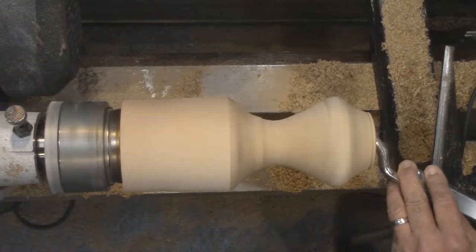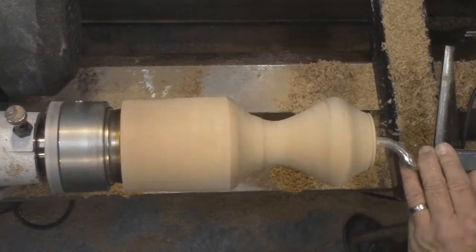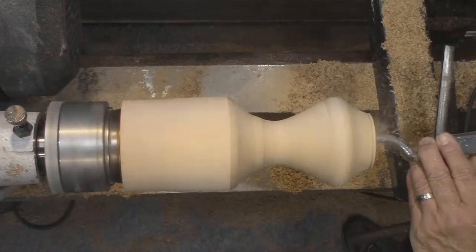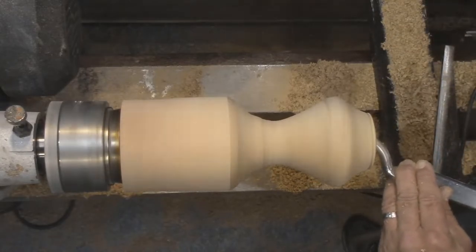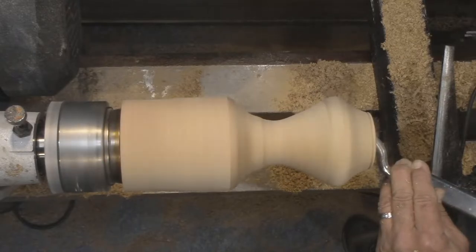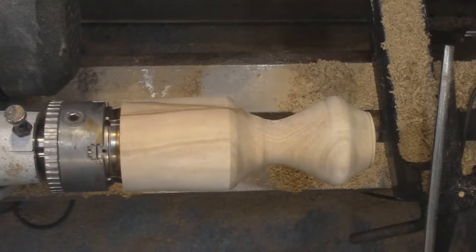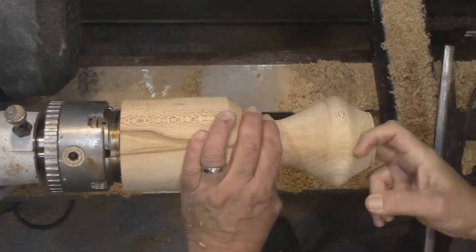And I'm actually kind of trying to feel that nub with the cutter this way. It's a little harder to do. We're going to call that good for the hollow part of this thing. All right, that's hollow enough for our purposes today for a demonstration. That's all cool.